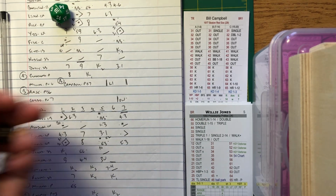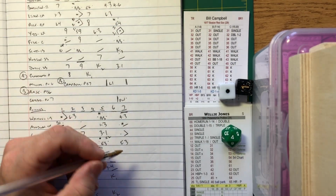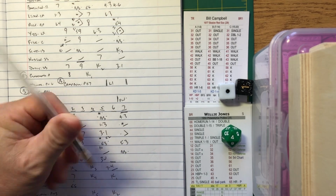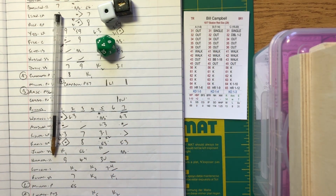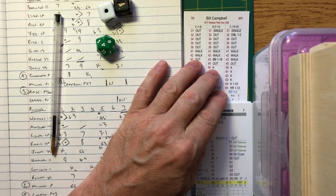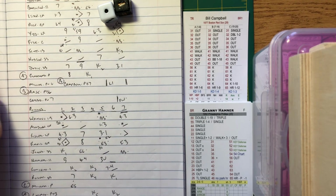Campbell, the stretch. The delivery to Willie Jones is ball 4. He wanted no part of Willie. There are Phillies at the corners now for Granny Hamner, yesterday's hero. Sisler at third, Jones at first. The score is tied at 6. There are 2 outs in the bottom of the 7th.